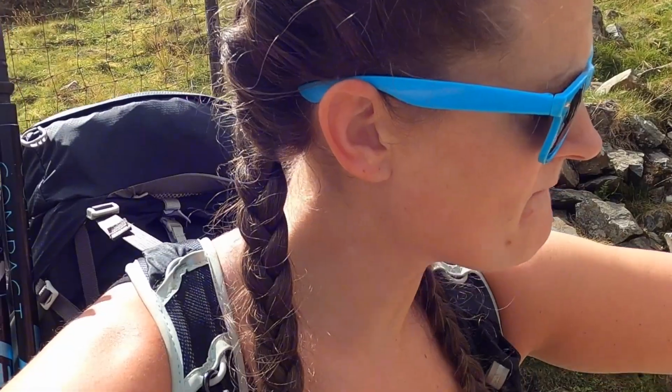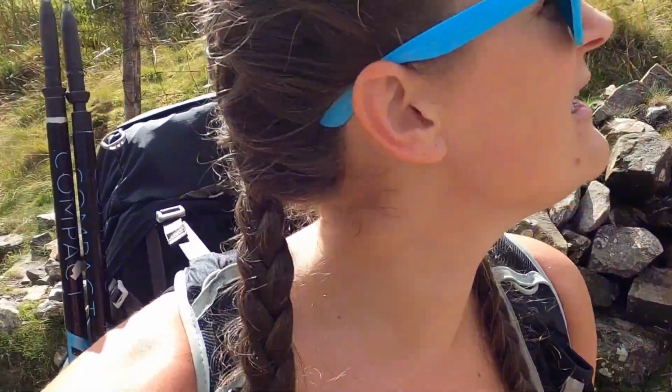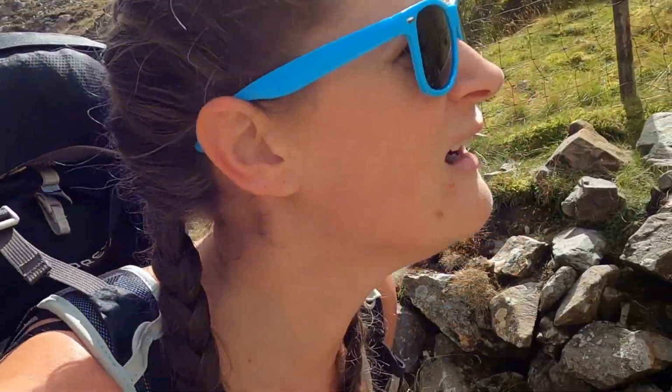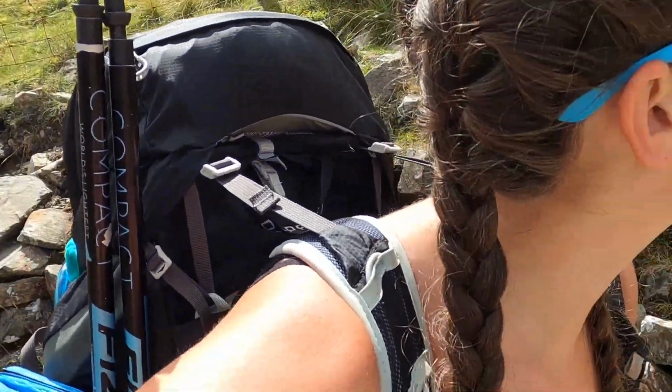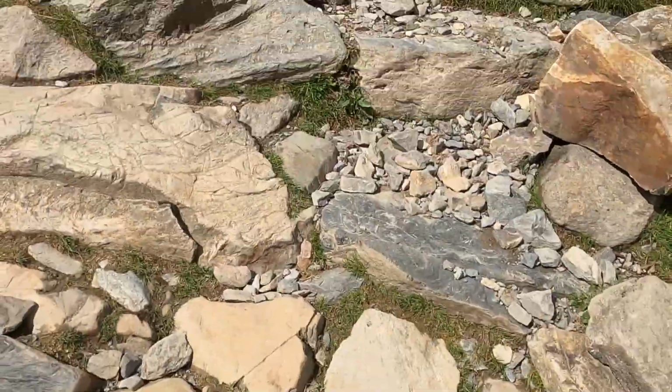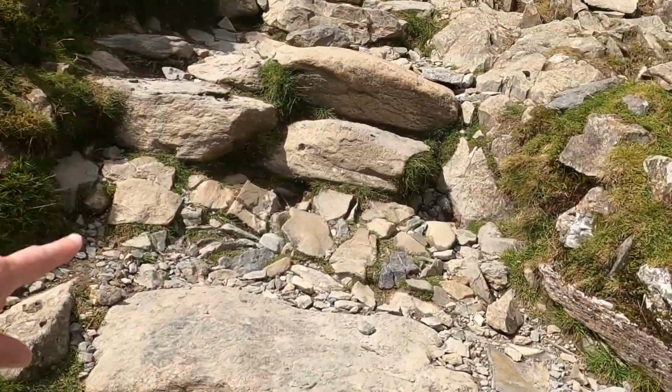We've been going for 43 minutes exactly. It's 12:22. There was a little bit of drizzle earlier, but now a little bit of blue skies. This bit is a little bit steeper than the last little bit, sort of rocky. Up we go. But there are steps that you can follow up, which is good.